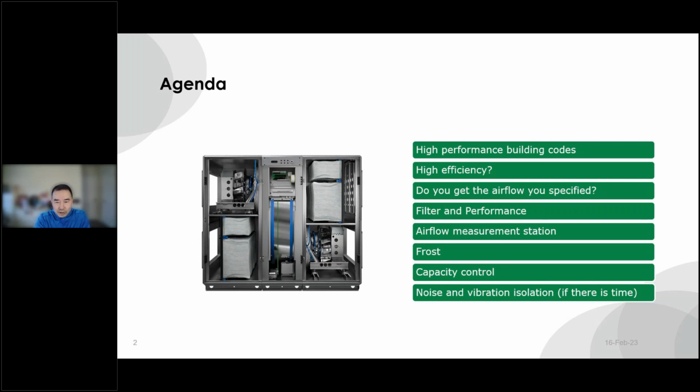And the last two are capacity control. In the cold climate, you probably do not have much shoulder time, but how do you take advantage of the cold air in that kind of situation? That basically relates to capacity control. And the last one, pretty much related to my personal background, is probably not related to the cold weather. But if we have time, we're going to talk through it. If we don't have time, I will just completely omit it.